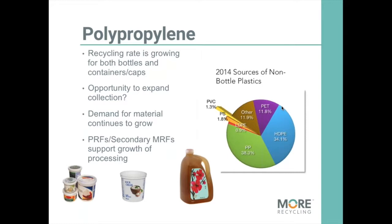And then the idea that PRFs, plastic recycling facilities, or secondary MRFs are coming in to support the further growth of processing is one of the things that we're seeing. The ones and twos, so the PET and the HDPE bottles, are being pulled out at a MRF locally, and then the rest of the materials are being consolidated, and that may include one and two containers, but it certainly is also including the number five containers as well. Those bales can be further sorted either at a specific PRF that's just sorting plastics, or a secondary MRF that's also taking in other components, maybe other aluminums beyond cans or other metal scrap. The idea is that secondary processing maybe makes it easier to capture this material. And so again, this is a source of non-bottle plastics. You can see here that polypropylene leads that at almost 40% in 2014.